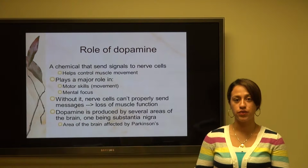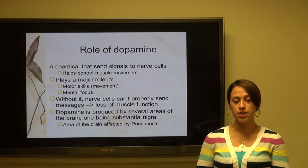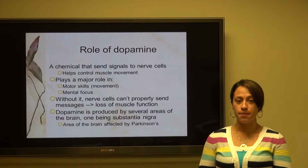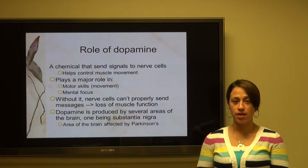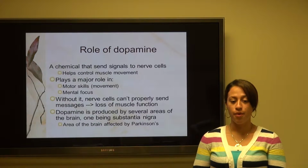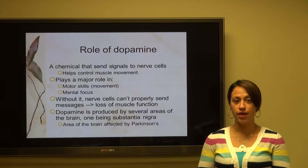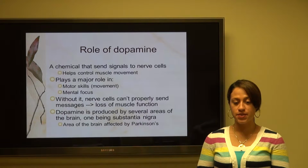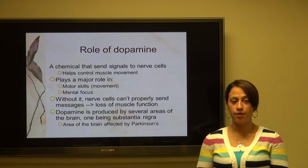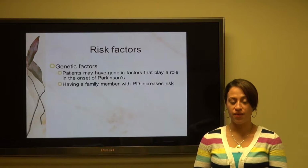So what is the role of dopamine in the brain? Basically, it's a chemical that sends signals to nerve cells. So it essentially helps to control muscle movement. It plays a major role in motor skills or movement and mental focus. Without it, nerve cells cannot properly send messages, which thereby leads to a loss of muscle function. Dopamine is produced by several areas of the brain, one being substantia nigra, which is the area primarily affected by Parkinson's.